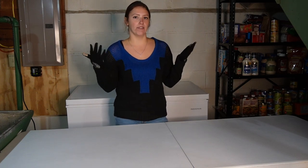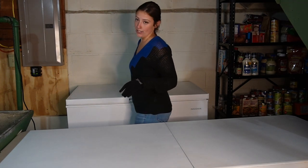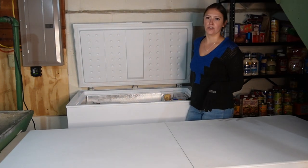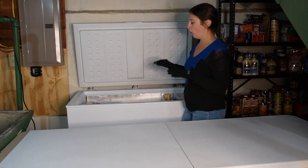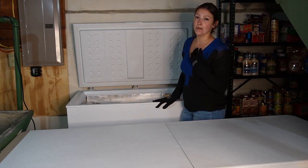So I feel like I'm kind of in the middle. I didn't go crazy, but I have a bit for being my first year. So let's take a look in here. First of all, I want to point out, I don't think you can see it, but this is full up to the top. There's really no more room in here for me to put really anything, and I look at that as a bad thing.